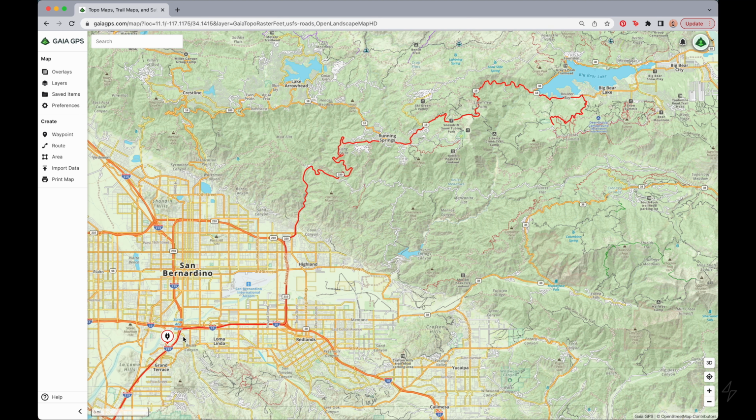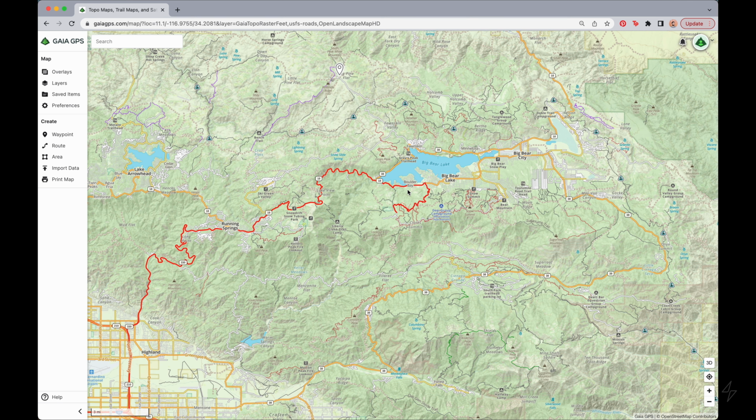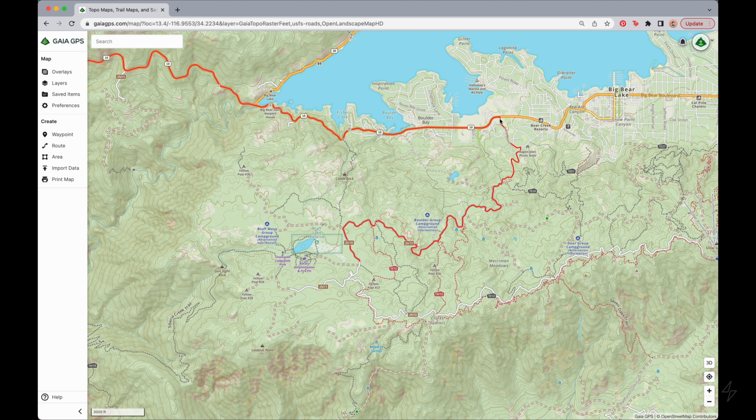So we made our way up the mountains here, up towards Big Bear. And as I mentioned earlier in the video, we stayed on the south side of Big Bear Lake. We turned off on Tulip Lane, this little road here, and then got on the 2N10 trail. This isn't really a challenging trail at all. It's basically a dirt road, but it links up to a lot of cool stuff in this area. And there are a ton of dispersed camping sites here, as well as a lot of trails to explore.